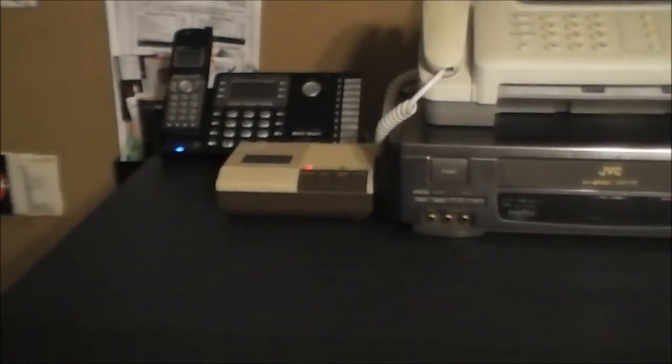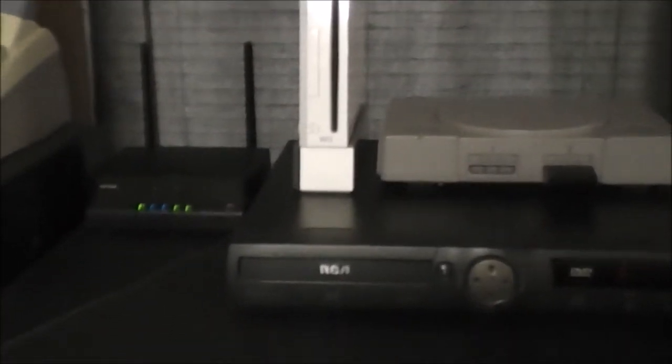But yeah, this is just an overview. This is what I call the command center. This is where I spend most of my hours of the day and evenings, because I've got movies to watch. I've got the games out here, the Wii and the PlayStation 1. Then, of course, if I want to listen to music. So yeah, after sharing all this with you guys, it's easy to say that I definitely live the retro lifestyle, huh?